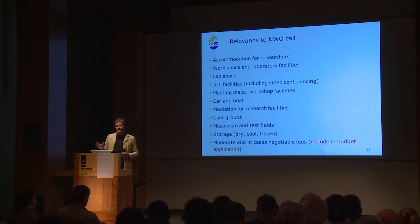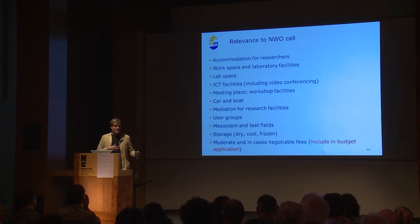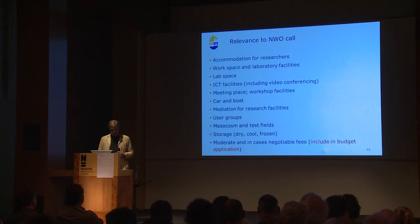So I think that if it is possible, the institute can also profit for its infrastructure from the funding by NWO, by getting infrastructure over to Sint-Eustatius and leaving it there after the research is finished. Or if researchers come over with their own specific equipment, they could also have other people making use of that equipment, to try to get it used as efficiently as possible.